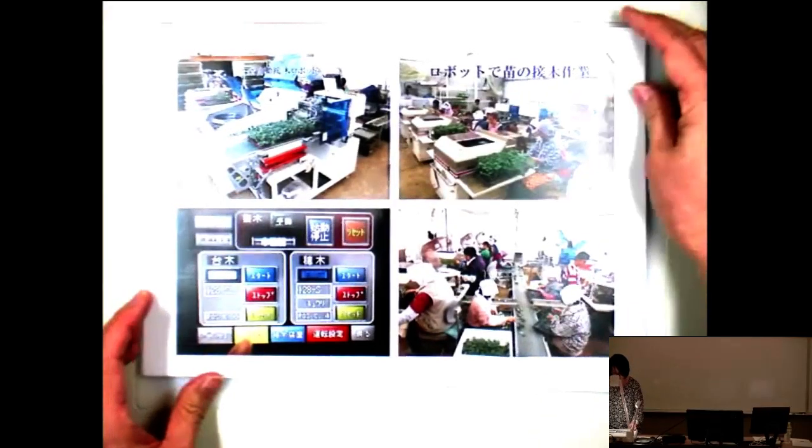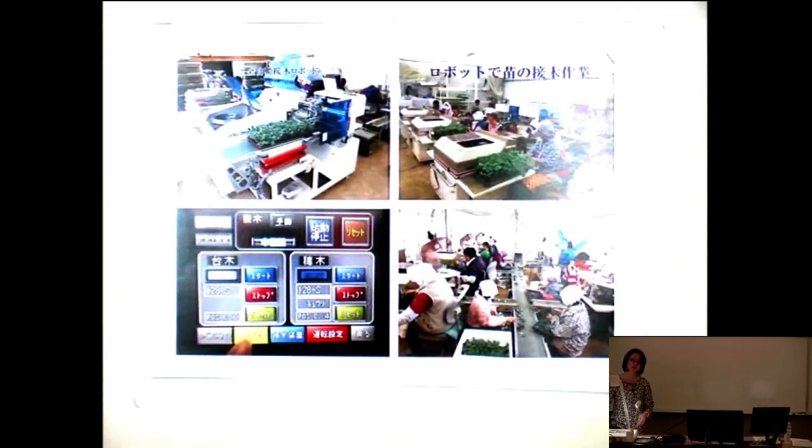It's a nursery doing grafted plant production. Where is it? Fukushima Prefecture, north from Tokyo. You know the power plant collapsed? That's Fukushima, the coastal area, but this nursery is inland, so it's not a dangerous area.